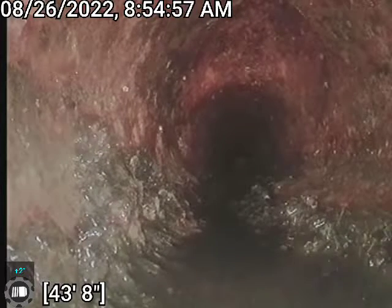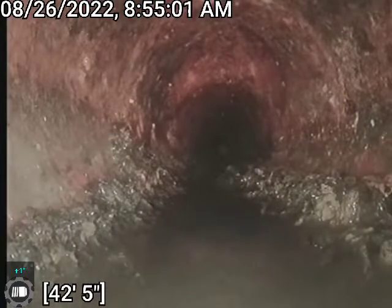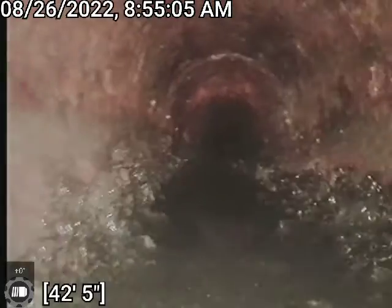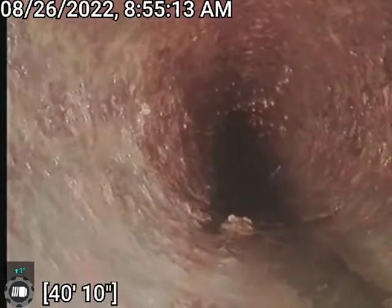Now, have you seen a hole in the bottom of the pipe that you suspected? That was out in the front. I could not determine if it was a hole or not, where the pipe changed from AC to cast. Okay, all right. But this stuff continues to have heavy mineral buildup.